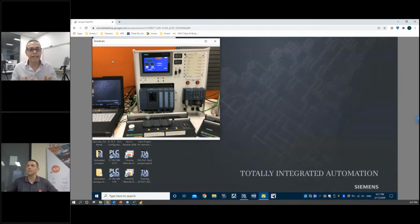Oh, there we go. There it is. That is a field PG that you're taking over, which has a camera looking down to it, an iPad actually. So first of all, we focus on troubleshooting. When we do the training course, we begin the training course with troubleshooting, and we end the training course with troubleshooting. So troubleshooting is at the core of our teaching. So even without knowing and touching TIA Portal, we can troubleshoot. I'm going to show you in a second.